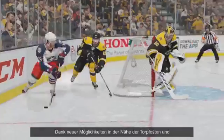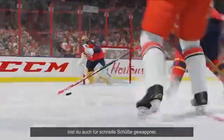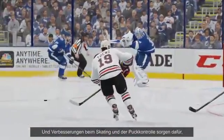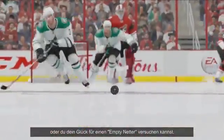New post controls, both standing up and down low, as well as post-to-post transitions, ensure that you'll be ready for quick shots from anywhere on the ice. Movement and puck handling outside the blue paint are also key parts of a goaltender's skill set, and new improvements to skating and puck control allow you to spring teammates on the breakout or try your luck at that elusive empty netter.